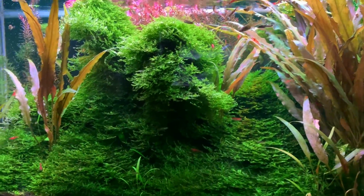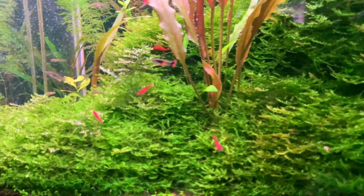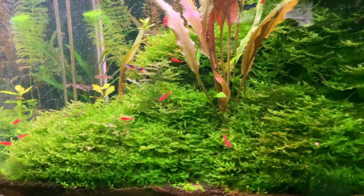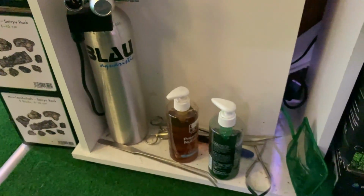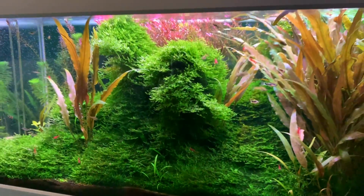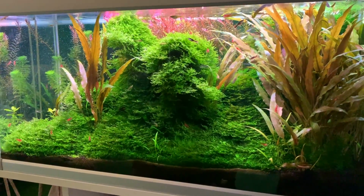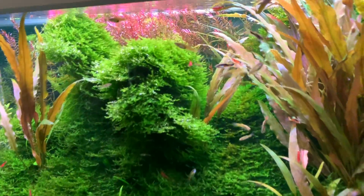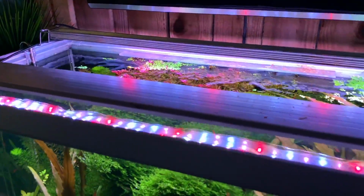Yeah, beautiful. And you've got loads of cherry shrimp, and I guess they're breeding in there? Yeah, they are. And I think there's 2 or 3 Amanos in there as well, somewhere. And you've got CO2 injection? Yeah. Using the Tropica fertilizers? Yeah, using both the fertilizers. Okay, that's interesting. And is it a Blau aquarium? No, it's an Aquascape, a Danish manufacturer. It's about 80 liters. Okay, so that's 20 gallons.